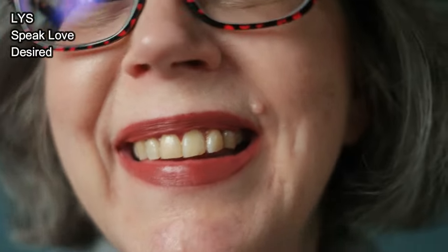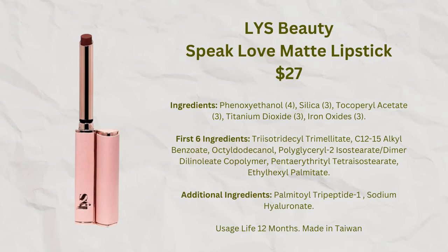And they have some nice ingredients in them, such as sodium hyaluronate. They're made in Taiwan, and I think that this has performed really well for me. And it looks really pretty on, and it feels really nice.